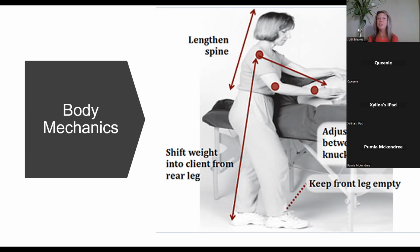How many times have you been told, oh my gosh, you must be so strong. You're a massage therapist. You must have strong hands. It has nothing to do with the strength of your hands. Do you end up getting strong hands? Yeah, probably. But it has nothing to do with it. The smallest person, a child with tiny hands, could still do an amazing job doing massage therapy because of weight distribution.